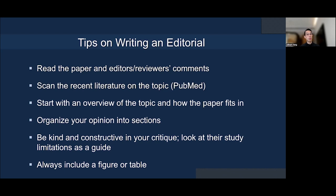Now, what about an editorial? It's an honor to write an editorial for an original paper because that means you're an expert. Congratulations. So read the paper, obviously, but also the editors' and reviewers' comments for that particular paper. Ask for those because clearly the reviewers and editors thought about the strengths, weaknesses and limitations of the papers. So you want to address potentially some of those issues at hand.